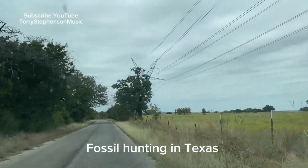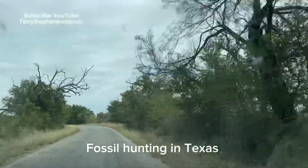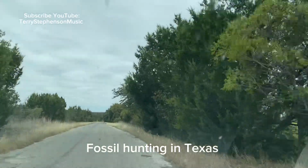Looking for a common oyster, which there's thousands of there. We're just going to pick up so many. They're called devil's toenail. We'll catch up with you when you hit the next spot.